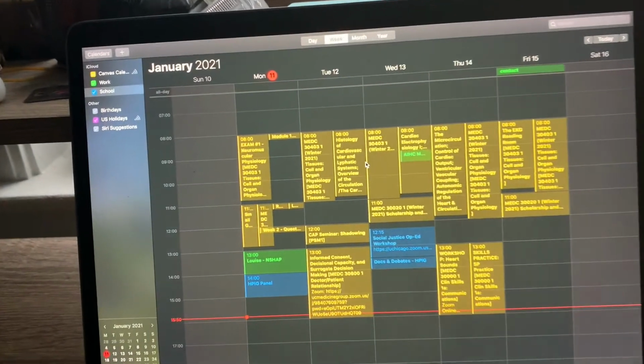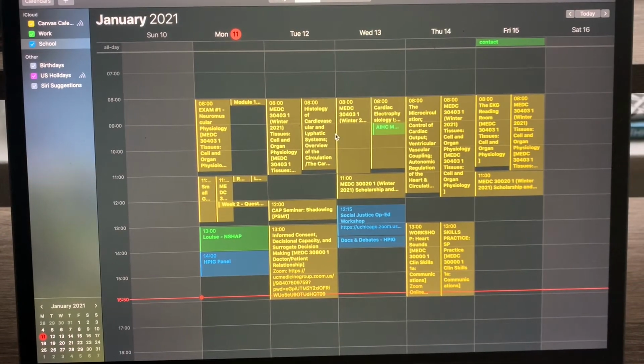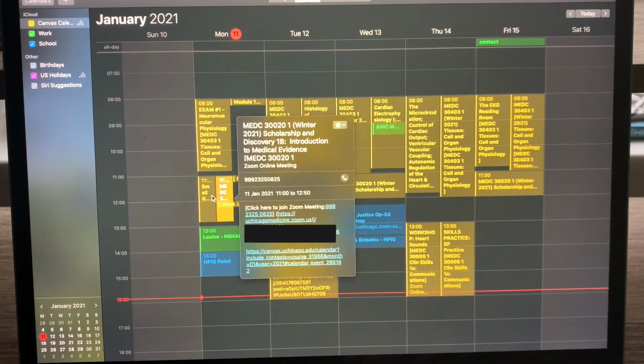So here's a quick look at my calendar app. I won't spend too long on this, as I mentioned, since it's pretty self-explanatory. But the nice thing about this is that I've synced this to my Canvas account, which is where all of my class information is. So everything in yellow here is directly imported from my Canvas school calendar, and so it's really nice because you have all the Zoom meeting links and things like that.